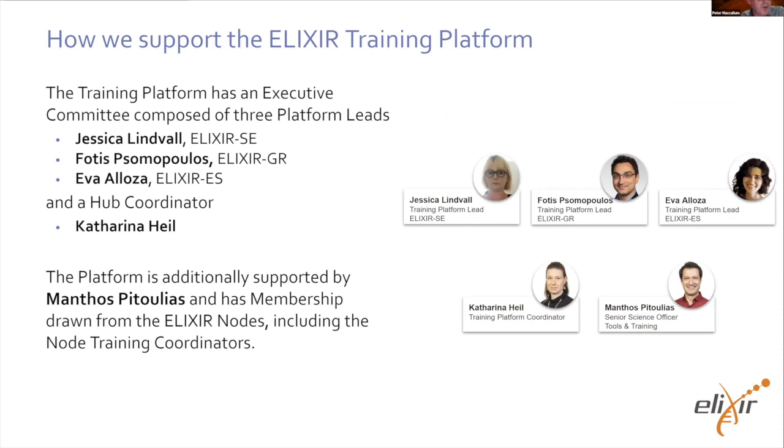But you'll recall we also have this network of node training coordinators, and the node training coordinators are active participants in the ELIXIR training platform as well. So I've rather skimmed over the 5 platforms. There's a lot more detail, of course, and there are some excellent case studies and some key services that we're developing. Those won't be the topic of today's webinar. We'll leave those for the webinars focused on each platform in turn.